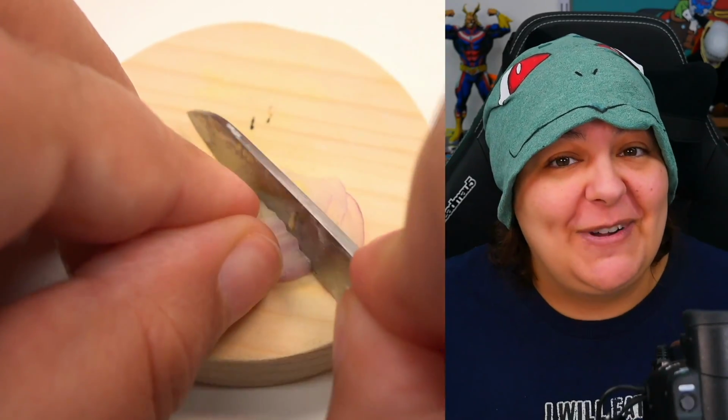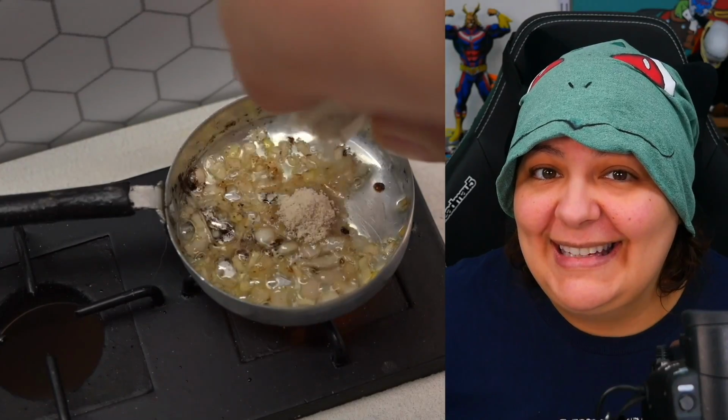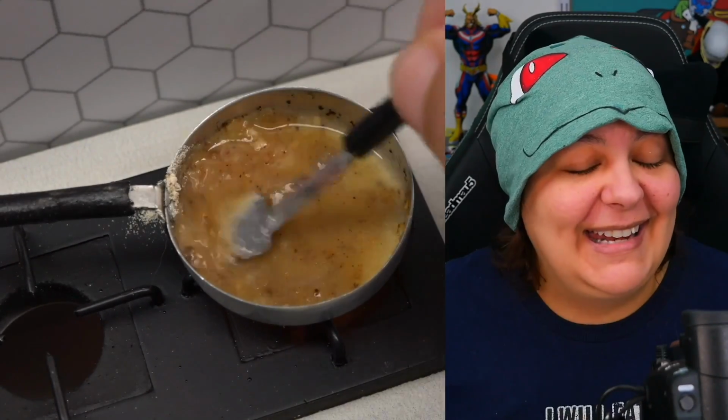Now we need to make the gravy. For the gravy, it's pretty straightforward. We're going to go ahead and cut our shallots. And now we're going to add the gravy mix powder and get it all ready.